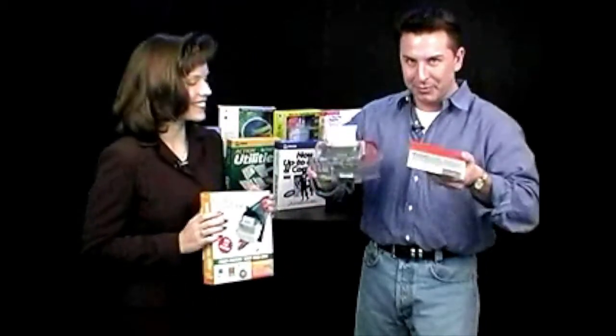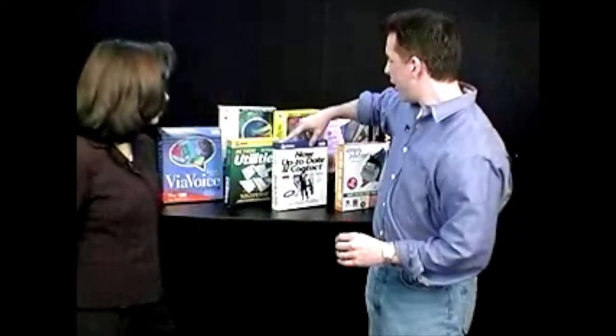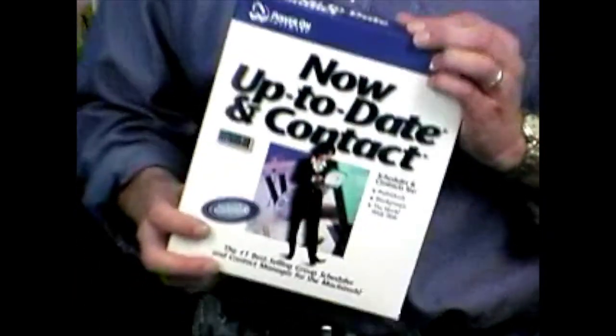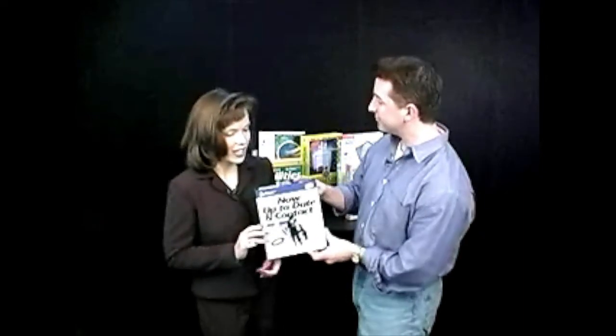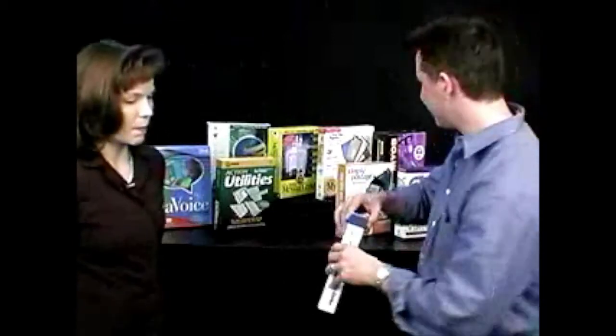Very good. Simply Postage. All right, our next title here is Now Up to Date and Contact. Kind of an organization software, something I need a lot of. Tell us more about this. Well, this is a calendaring and contact solution, and the newer version now includes Palm synchronization. So now you can literally take your contacts and your schedule with you. Very good. Price? Price is $99.95, and there is a demo sample right on this month's CD. Outstanding. This is going to be a great CD this month.